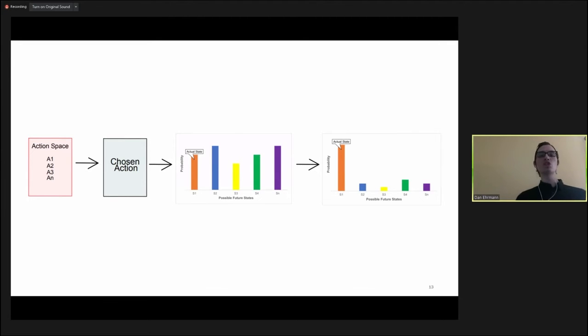So actionable machine learning would recommend the action, or in this case, medication, that's associated with a decrease in entropy of the future state probability distribution. And the maximal decrease in entropy offered by each of those medications can inform which of the medications is the best choice for the patient.